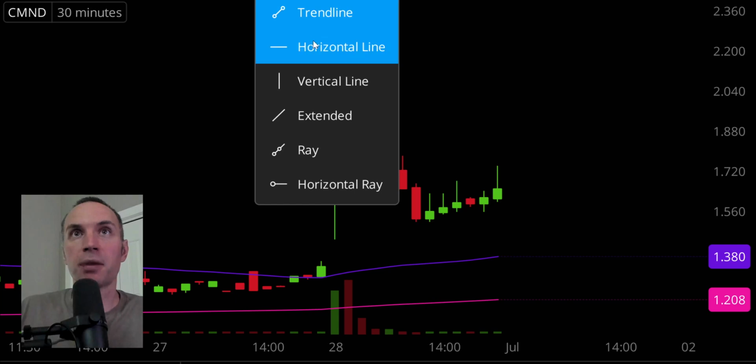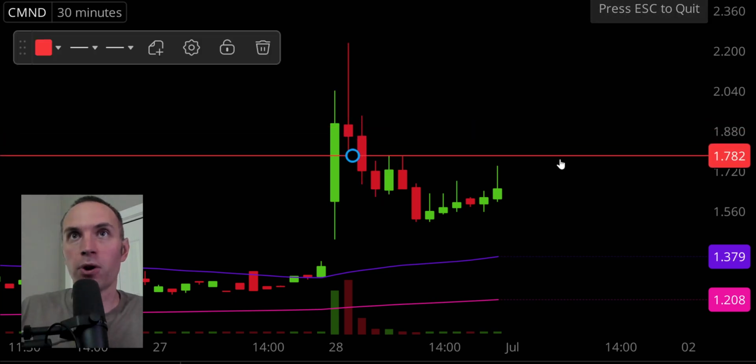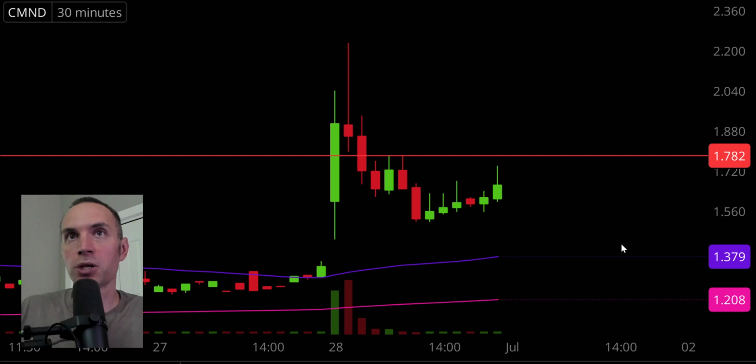And the key upside break point, if this thing, in my opinion, is going to get more momentum in the upwards direction, right there at the $1.78 mark. So nice consolidation. Excuse me, starting to head back up. Can it get the break of $1.78?